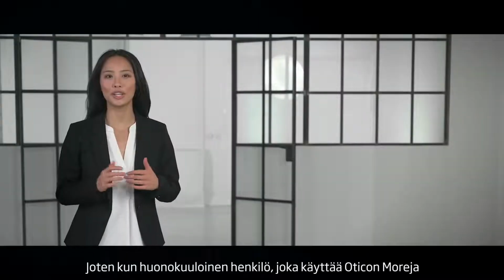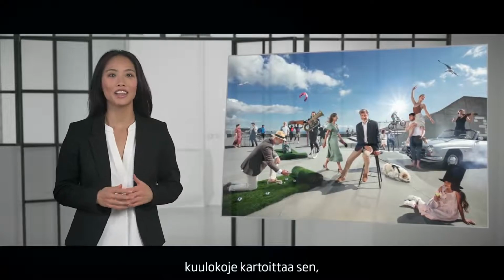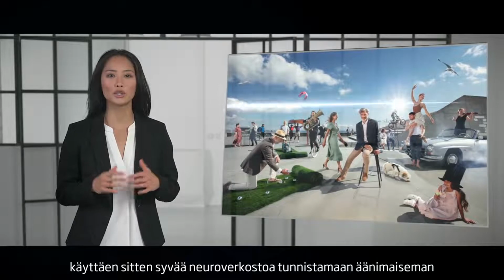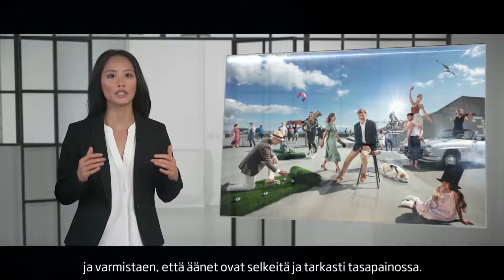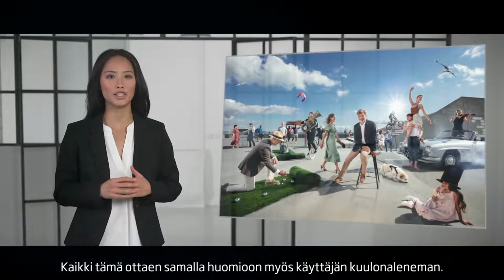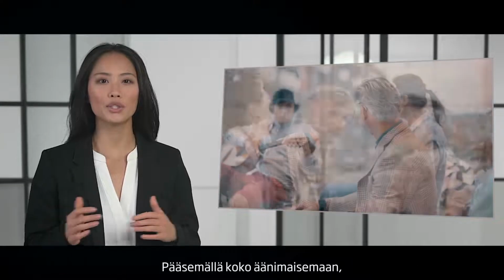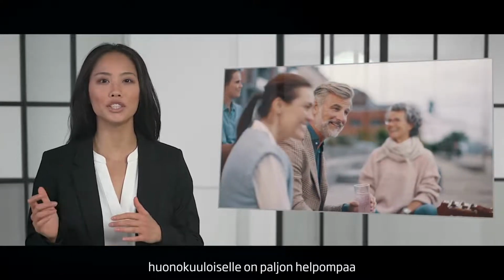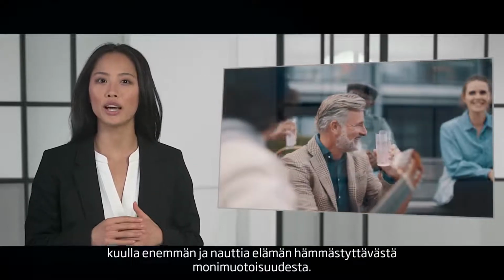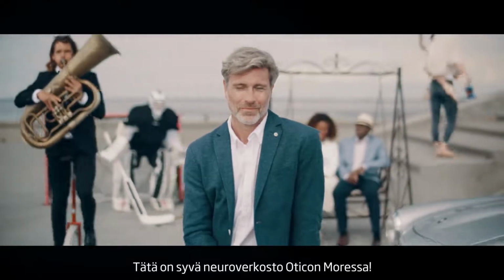So when a person with hearing loss uses Oticon More enters this sound scene, the hearing aid scans it, then utilizes its deep neural network to recognize the sound scene and make sure the sounds are clear and precisely balanced, all while taking the user's hearing loss into account. With access to the full sound scene, it's much easier for people with hearing loss to hear more and to enjoy life's amazing complexity. That's the deep neural network in Oticon More.